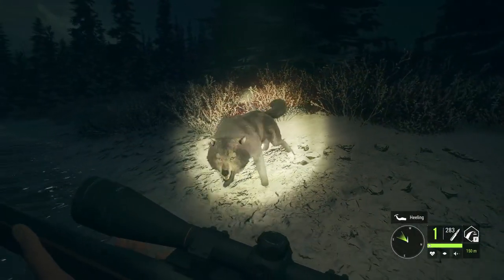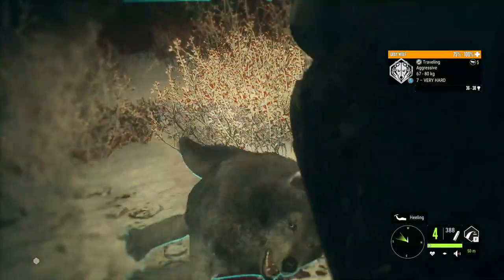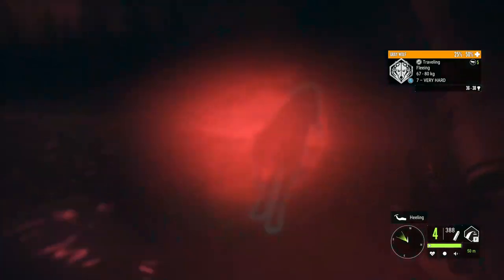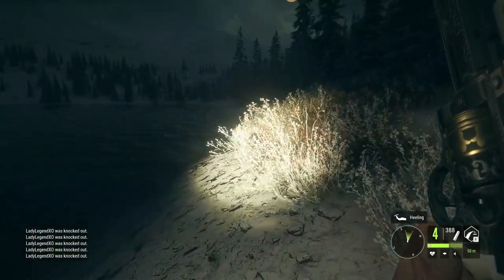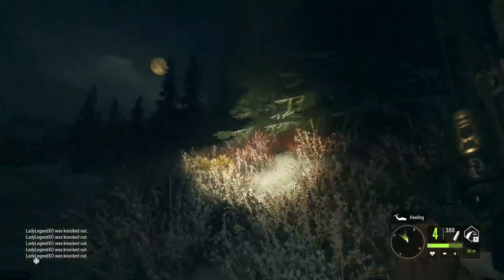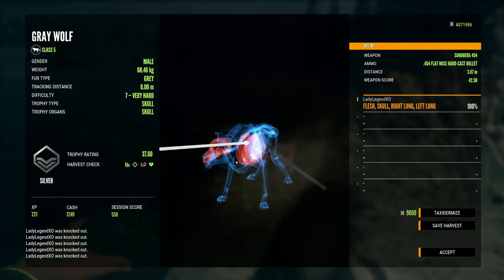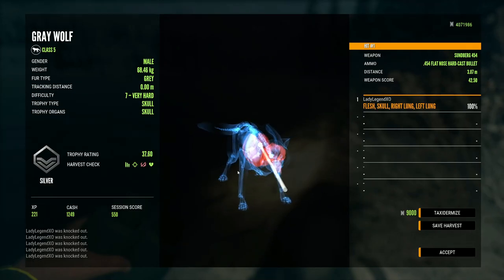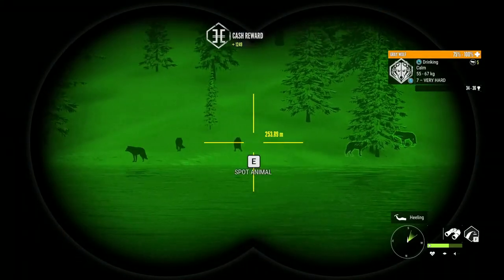Oh my goodness, what? Hello? Oh, no, no, no. I drowned, but I did save myself. Where'd he go? Did he go for a swim? Here he is. You thought you'd get me, did ya? Ooh, I got the skull there, unfortunately, but we did survive. That's all right.